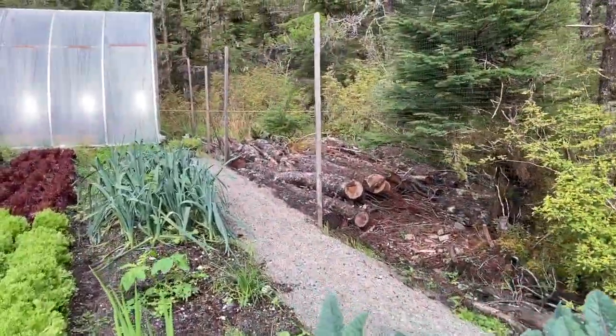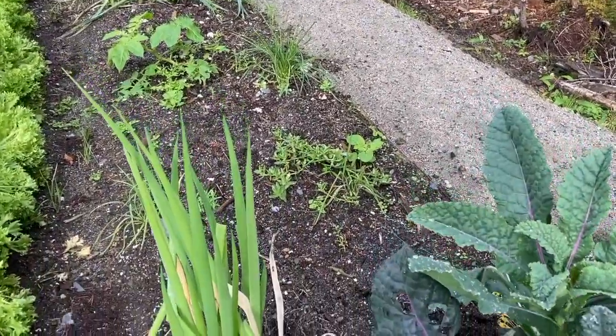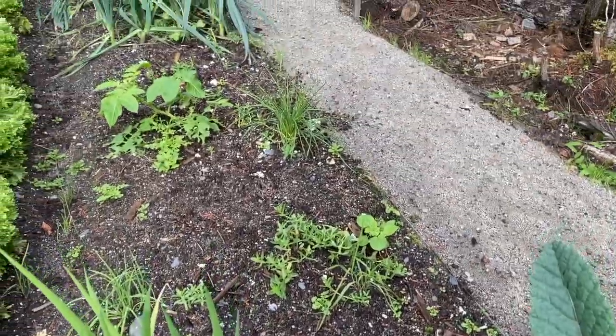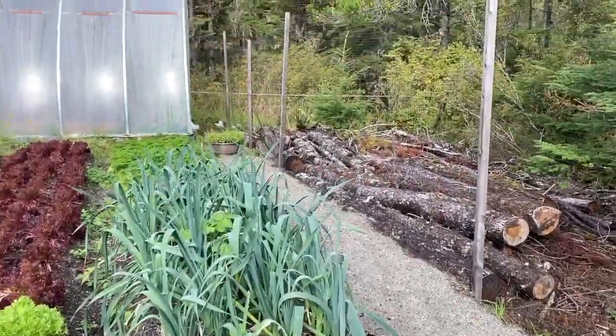And then I've got my green onions here. This is my last one that's been sitting in here forever. He's so old and big. But this is where the green onions were. And these are my leeks.